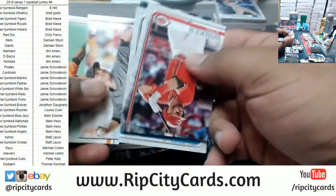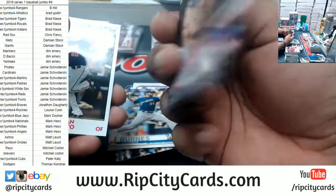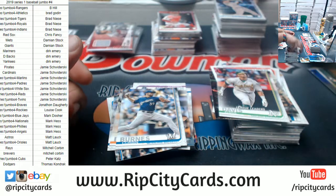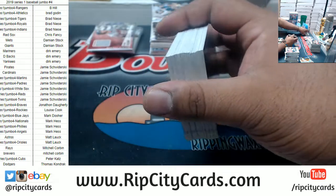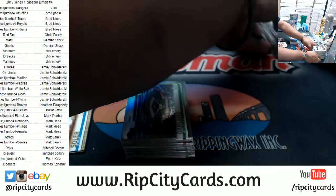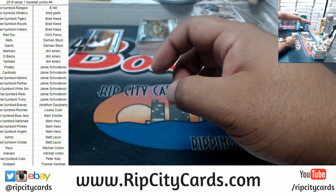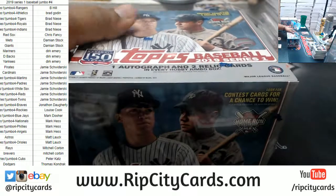Oh, Jorge Soler, Royals 2019. Got a random, because it doesn't have a team designation. Jo Pa, I hit an Ohtani autograph for the Angels. That's a pretty sweet hit. Let's get even more organized here. Let's see where we're at.